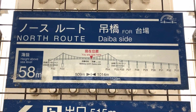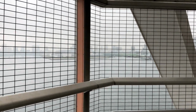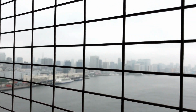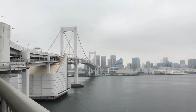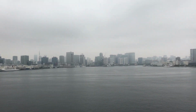Another useful sign telling us exactly where we are. Looks like we made it halfway already. Just a quick look back before we continue to move on. As we came closer to Odaiba, the weather got a little bit better. And you can actually spot the Tokyo Tower in the skyline.